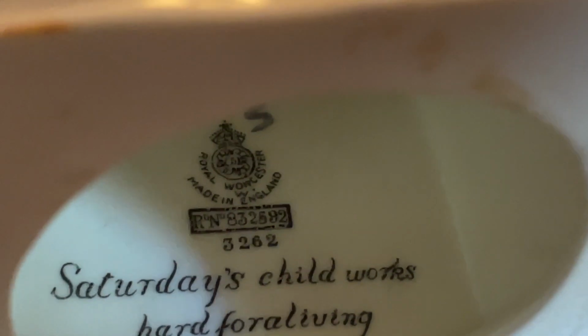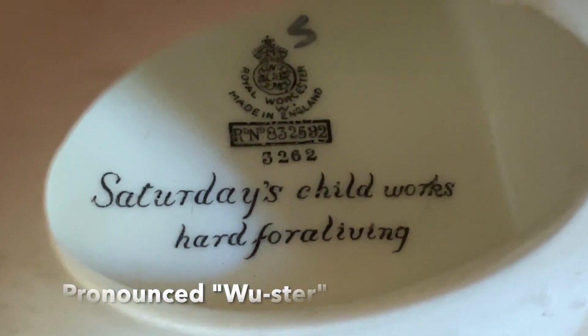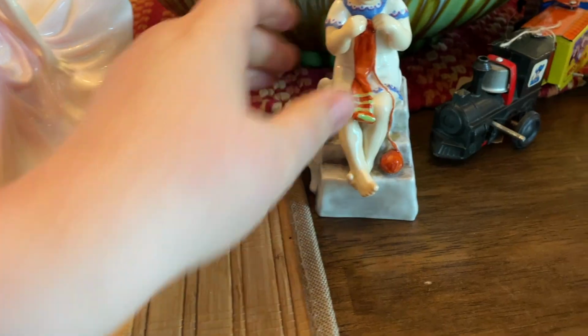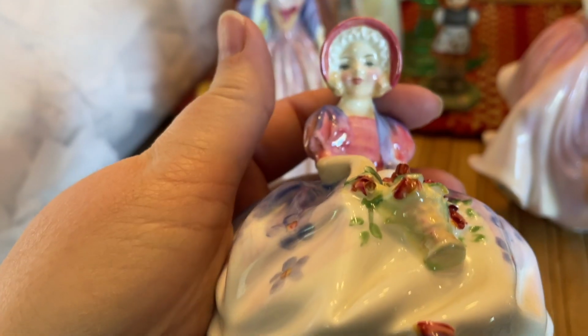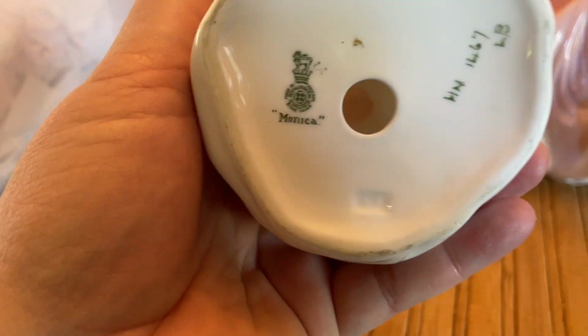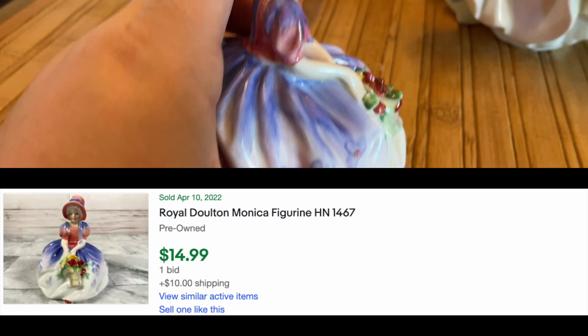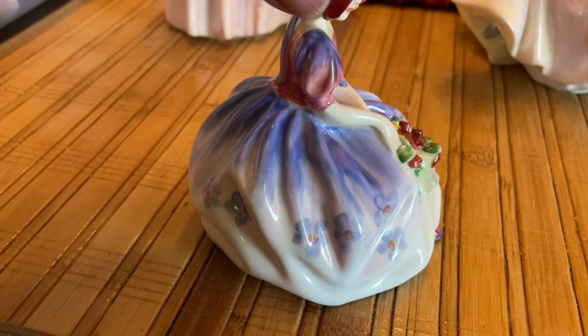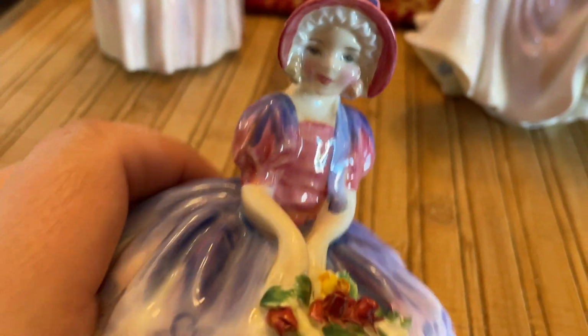Oh, she is Royal Worcester. How do you say that? Saturday's child works hard for a living. She's very cool. Look at her little toes. Look at her little rose basket. Oh, she's adorable. And this is Monica. Look at the hand painting around her dress. The little violets. Beautiful.